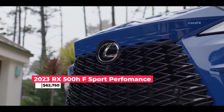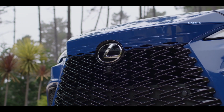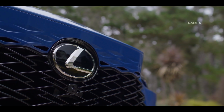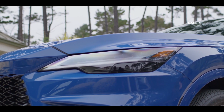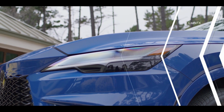If you want niceties like semi-aniline leather, bigger wheels, and a head-up display, then the luxury trim is the way to go. But as still the only hybrid in the entire class, the Lexus RX represents great value even in base form. It's the most efficient vehicle in the segment by a long shot, and still comes with all the luxury and high-tech you expect from a luxury SUV of this caliber.